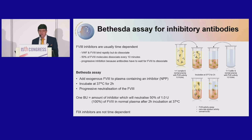So in the standard Bethesda assay, we add exogenous factor VIII to the plasma that may or may not contain an inhibitor, and incubate at 37 degrees for 2 hours to allow for this progressive neutralization. 1 Bethesda unit of inhibitor is equal to the amount of inhibitor that will neutralize half of 100% of factor VIII in normal plasma after 2 hours incubation at 37 degrees. And as you know, factor IX inhibitors are not time dependent, but otherwise the assay is virtually identical.